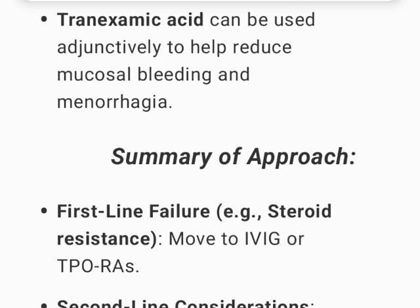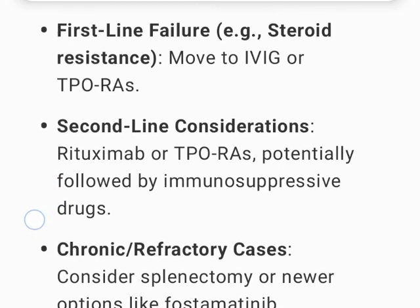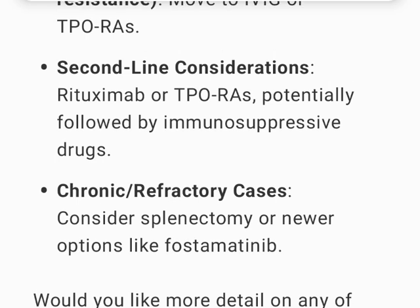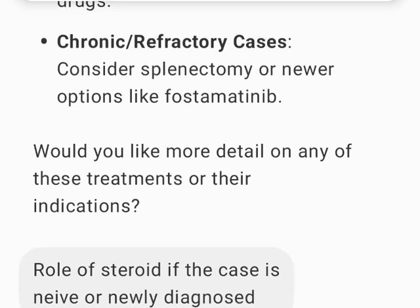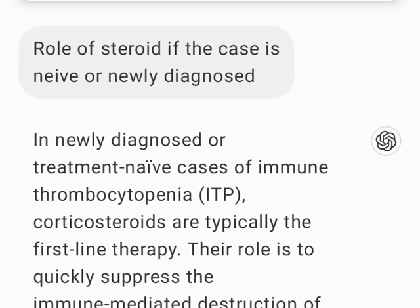Summary of approach: first-line failure, e.g., steroid resistance, move to IVIG or TPO-RAs. Second-line considerations, rituximab or TPO-RAs, potentially followed by immunosuppressive drugs. Chronic refractory cases, consider splenectomy or newer options like fostamatinib. Would you like more detail on any of these treatments or their indications?